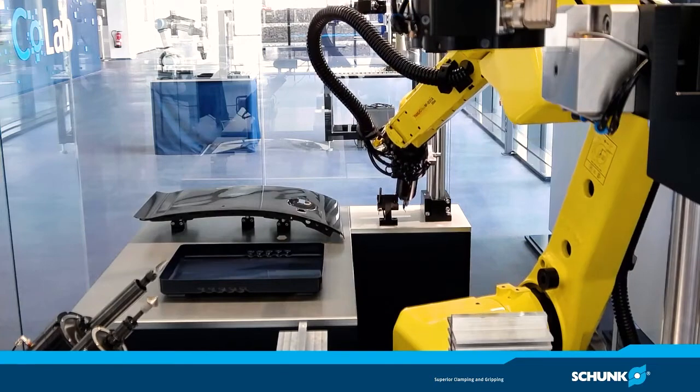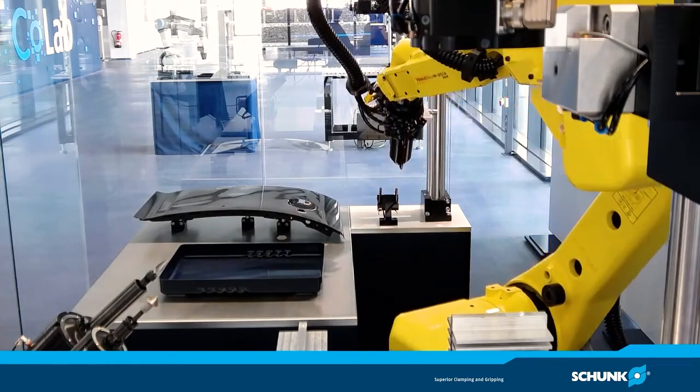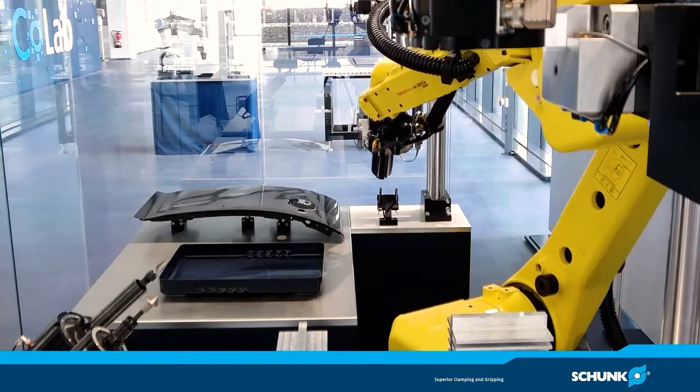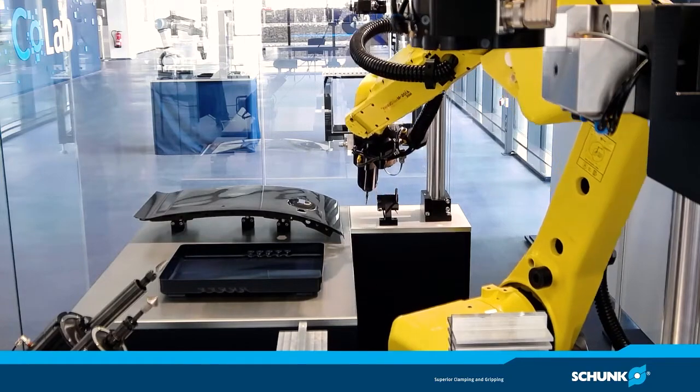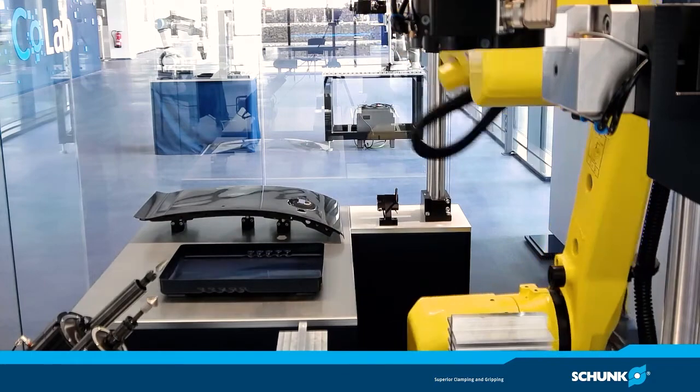If we are talking about automated tasks, of course, what is important? You need to change your tool, no matter if you need a new sharp tool or if you need another tool, just thinking of 2 different tasks that you want to do. So here you can see that there is also an automatic tool change available.